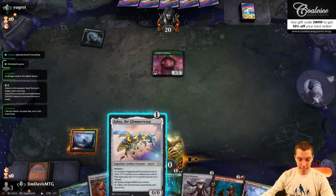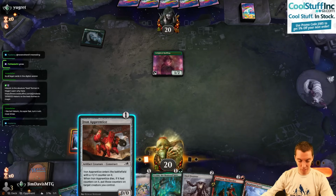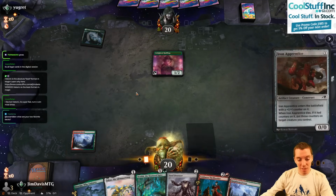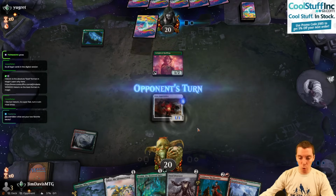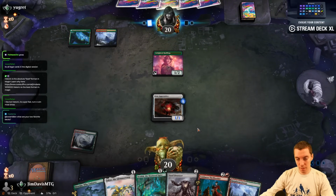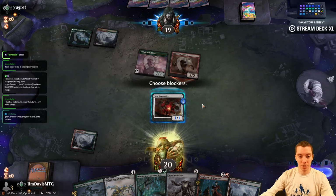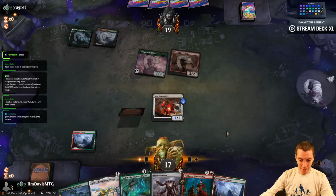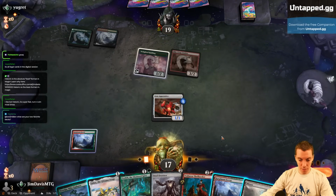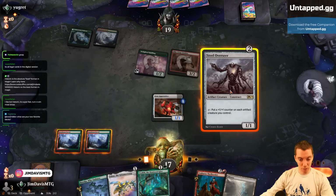We got a pretty good hand here. Overseer's a little slow on the draw too, but... Forest creature. I'm just gonna play the Apprentice. And then do I Ozolith or Overseer? On Crop Crasher? Gangster. Alright, sure. From Murex. Okay. Let's play Overseer until it lives, honestly.